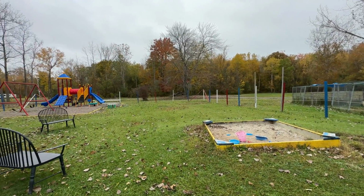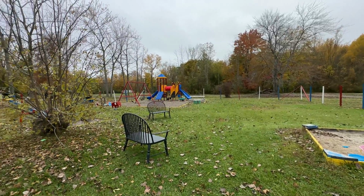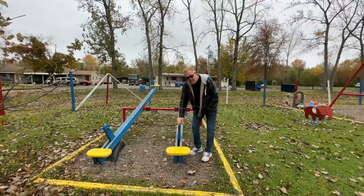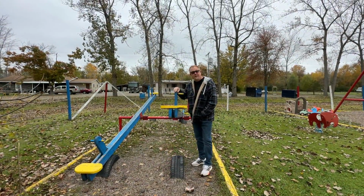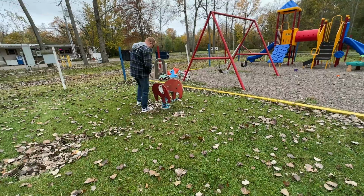Sandbox. Playground looks brand new. A couple of benches for the parents to sit and watch their kids. You remember these with a tire to stop you from landing on your butt? But yeah, these are probably installed in 1985, folks. Needs a new paint job.